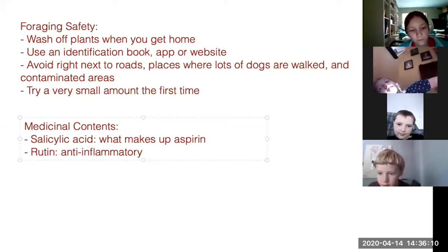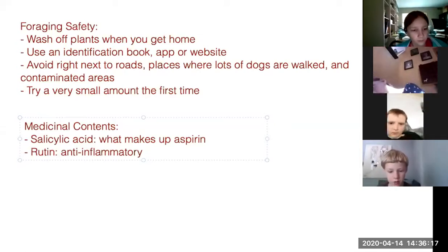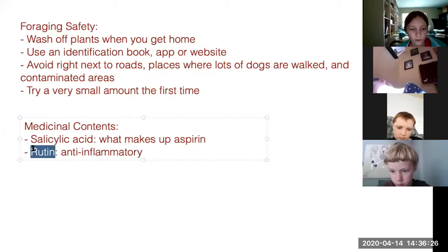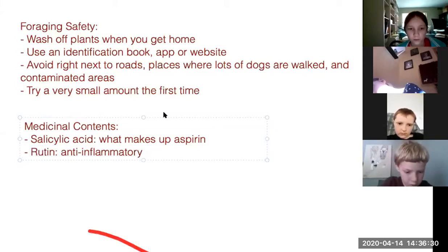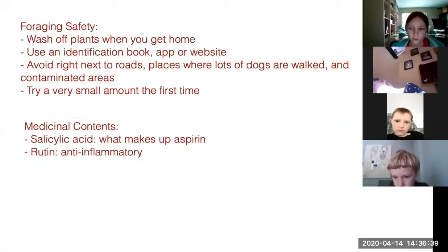And anti-inflammatories will help if we have respiratory problems, if we're coughing, if we have bronchitis, if we have inflamed tissue throughout our bodies that's trying to get rid of whatever infection we have. So that's one of the reasons that rutin is one of the things that is also a part of the medicinal leaves.